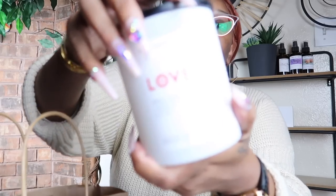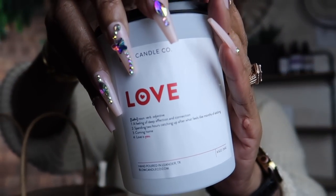This is the one she gave me. It's Love. And the name of the company is Blow Candle Company. So you can just shop their website, or if you're in the Austin area, go do a candle making class. Nicole finally told me it was $50 a person. Very much worth it. Oh my gosh.